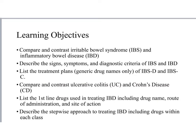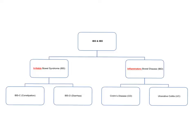First, we will look at the differences between IBS and IBD, distinguishing them in the signs and symptoms and the diagnostic criteria. We'll talk about the differences between IBS-D and IBS-C. That's one with a diarrhea component or a constipation component. We'll switch gears into ulcerative colitis and Crohn's disease and the difference between those two. And then, of course, along the way, we'll be talking about the first-line drugs used to treat these conditions.